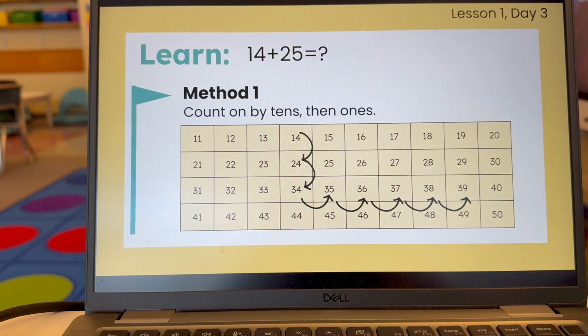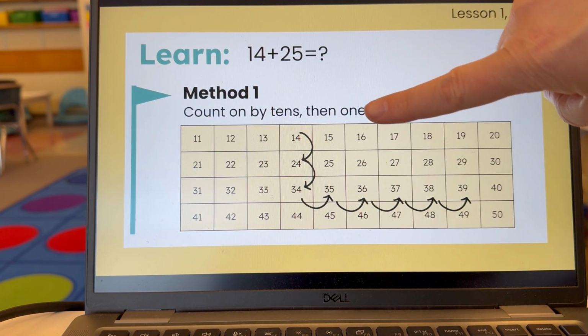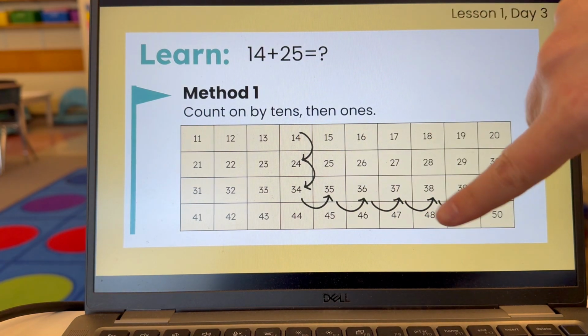So we have been talking about how there's different ways we can solve these problems. Now, I show students a number chart here, just from 11 to 50, and this is a build on from what we've done the past few days.